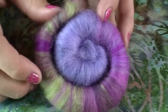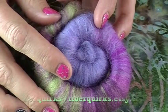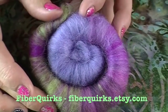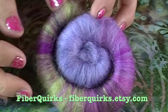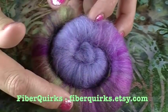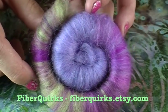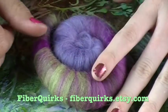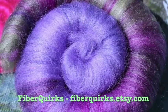Fiber Quirks sent in these beautiful rolags that are based on some bats in her shop from the song series. And this one is Lavender Blue Dilly Dilly, and it is 100% fine merino. There's soft lavender, beautiful purples and soft greens as well. A little bit of vibrancy there. Love these colors together. It's very fluffy colors. Fluffy fiber. The colors aren't very fluffy. Probably not. Lavender blue dilly dilly, 100% fine merino. It did not come from a billy.